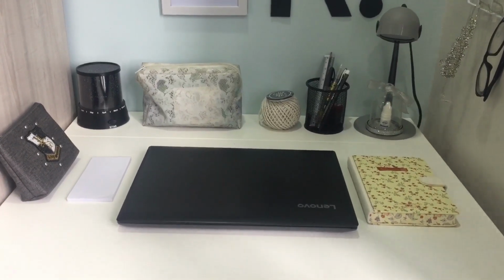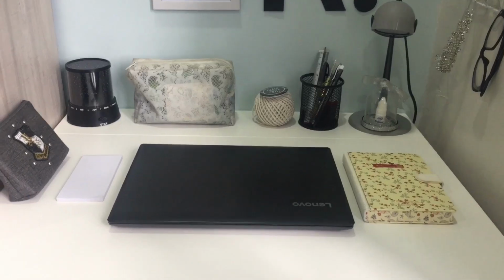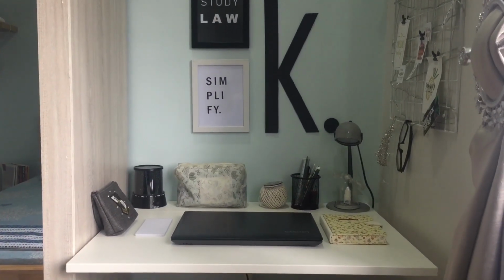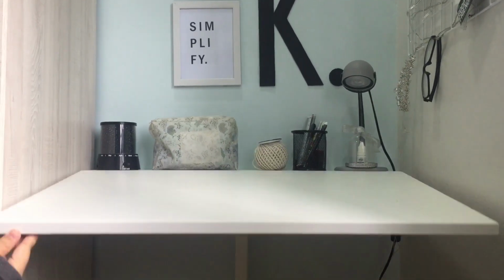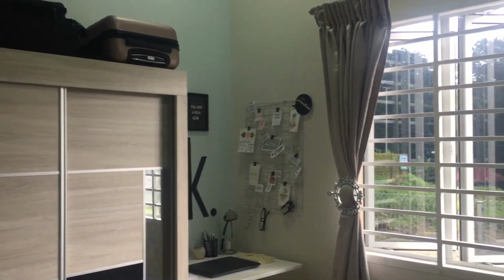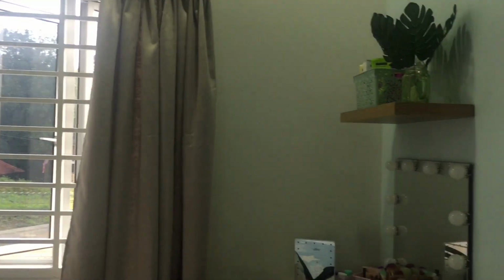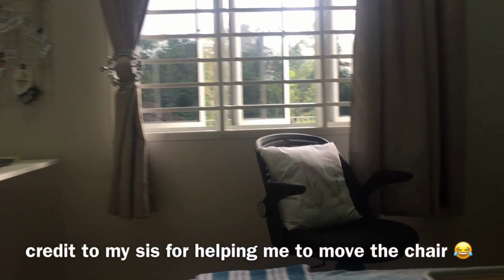This white table over here I got from IKEA. It's called the notebook portable table. It's so simple and white. I just love it. What I love about this table is that it can be folded, so it saves some space. This basic black chair with a roller helps me move from my study desk to my vanity table.